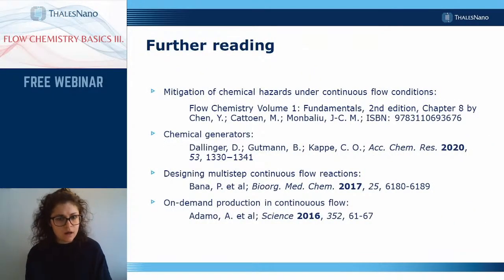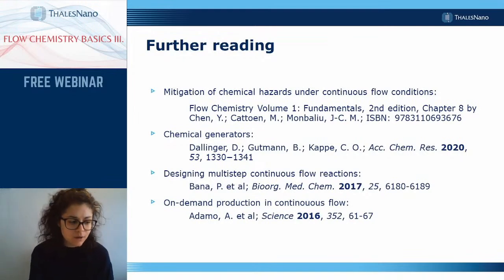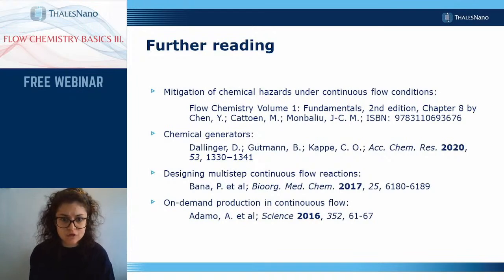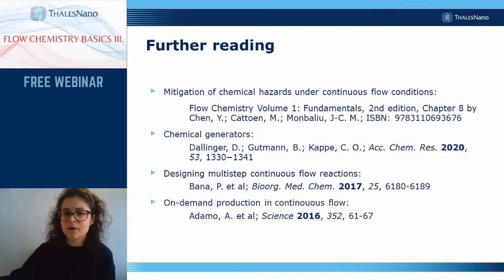For further reading, I would like to draw your attention to the new flow chemistry textbook, which contains a dedicated chapter on how to mitigate chemical hazards under continuous flow reactions. If you are interested in chemical generators and the whole concept of how to obtain hazardous materials in situ in the reaction, I would like to draw your attention to the Kappe group's achievements. If you would like to read about designing multi-step continuous flow reactions, I have a very good publication to show you. And of course, I would like to show you again the on-demand production in continuous flow, which is a very good publication by Andrea Adamo as well.